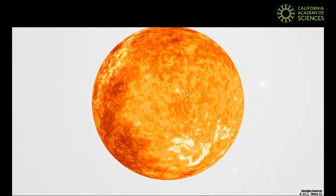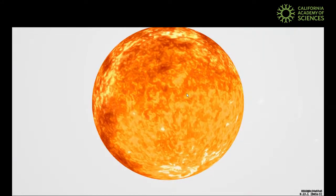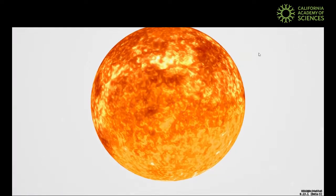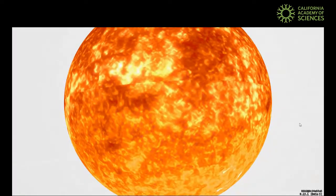Now, when we look at the surface of the sun, you'll notice no craters. Well, that's true. The surface of the sun is not solid rock. It's very active. It is pretty much just hydrogen in the form of plasma. Now, if something smashes into the sun, generally it burns up before there's much of an impact. So no craters for a number of reasons.